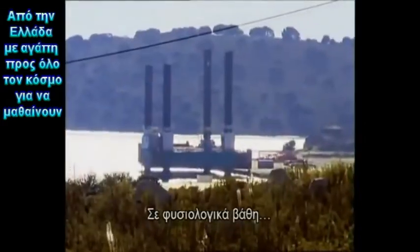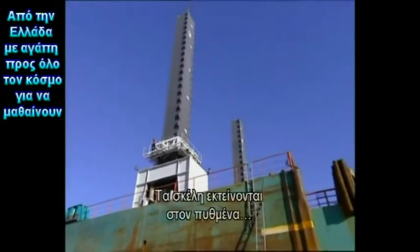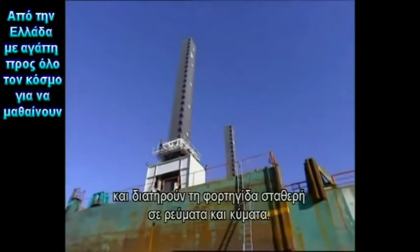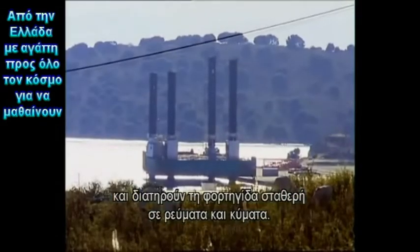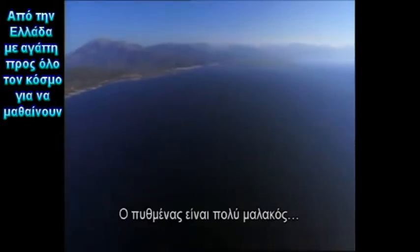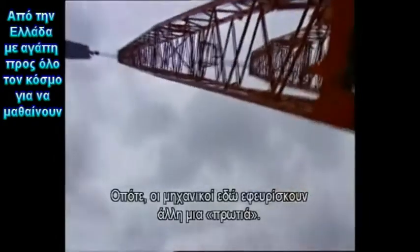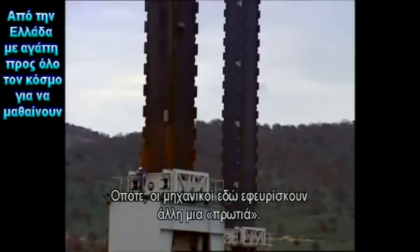At normal depth, the builders could use a 4-legged barge. The legs extend to the seabed and hold the barge steady against current and waves. That is impossible in the Gulf of Corinth. The seabed is too soft, and the legs would not reach the deep bottom. So engineers here invent another first.